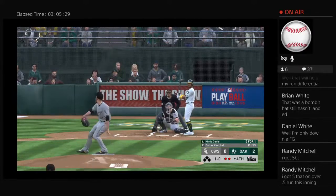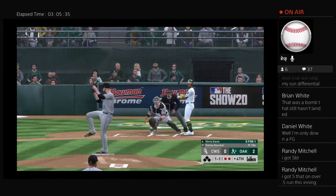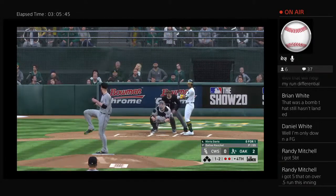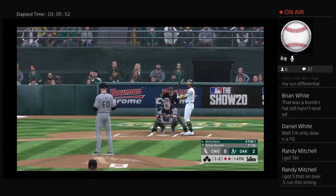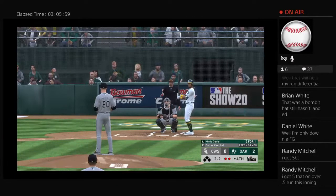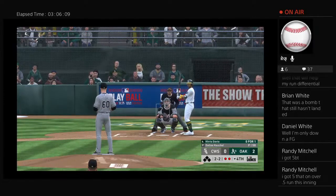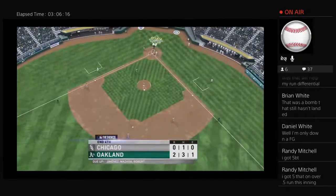1-0 the count. Left it up in the zone, but it's a strike. 1-1. And right into the shift, but a foul ball. 1-2 the count now. Keuchel gets the sign. Here it comes. Now a good pitch around the knees, but it doesn't quite catch the bottom of the zone. Fouled away. And a fastball swung on and missed, and the side is retired.